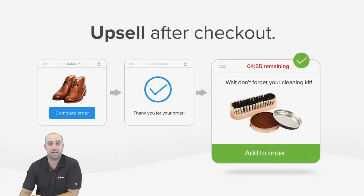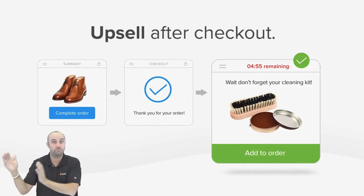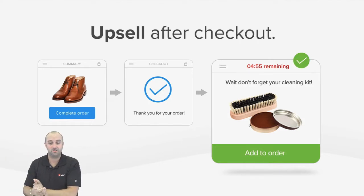Okay, so then upselling after checkout, which is why we're here today. Upsell after checkout basically takes everything that happens before the checkout, the cross-sells, the funnels, and it just puts it after checkout. And so it's just another place.